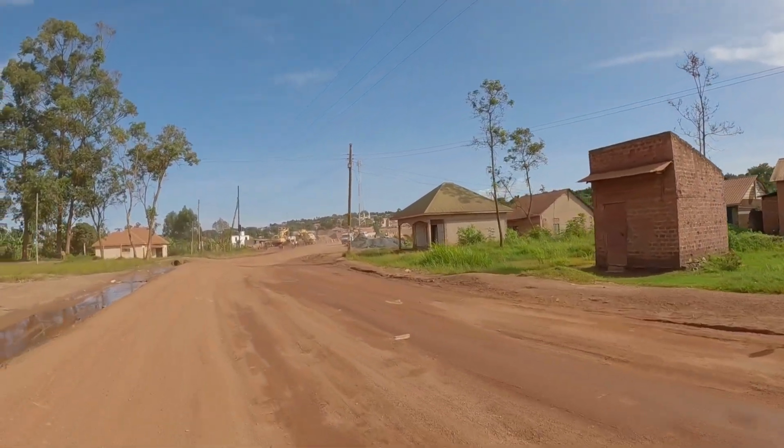At the flyover, they are busy working. I can see the trucks here, and also along the express, by the way, the flyover is along the Entebbe Express Highway.